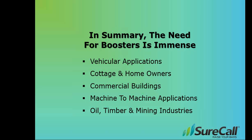We recently did a marketing campaign on the website Cottage Life, and we're averaging over 100 hits a week from potential customers interested in cell boosters and cell solutions for their cottages. So there's a huge growing need for cell boosters in the cottage and home industries.